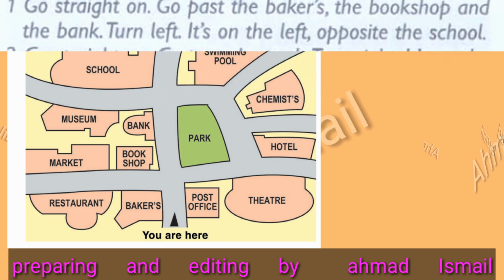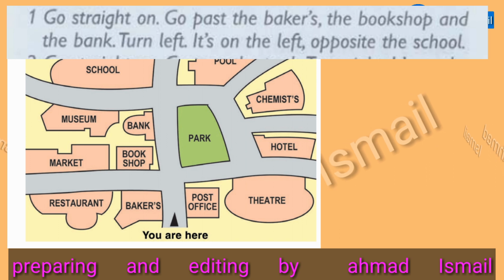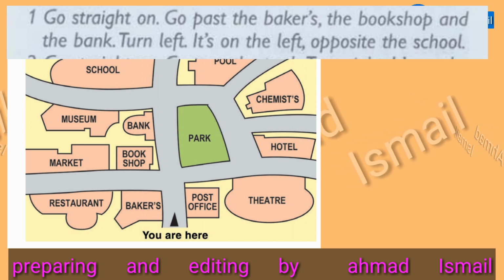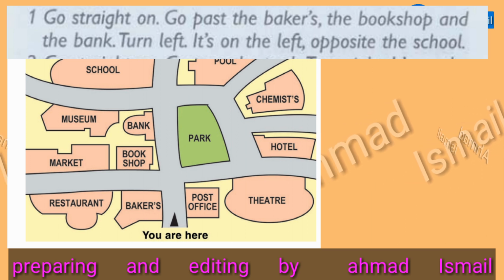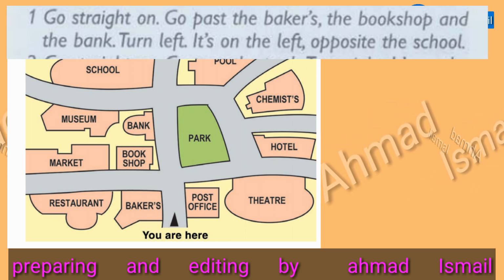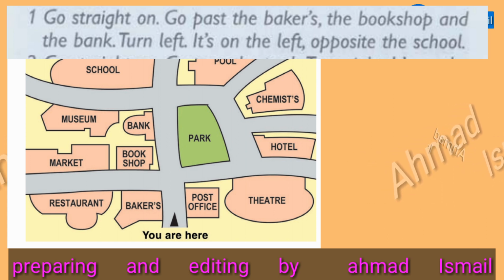1. Go straight on. Go past the baker's, the bookshop, and the bank. Turn left. It's on the left, opposite the school.